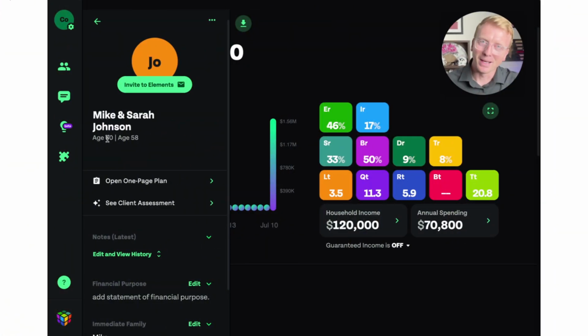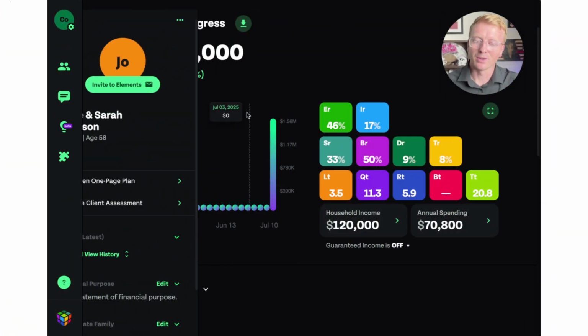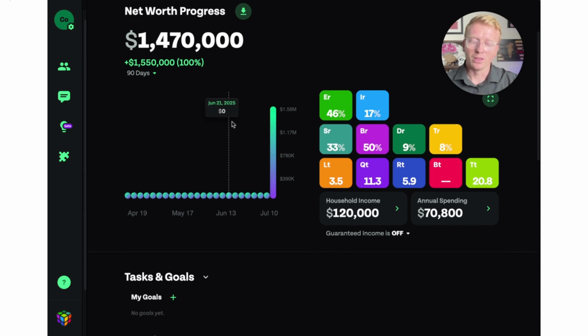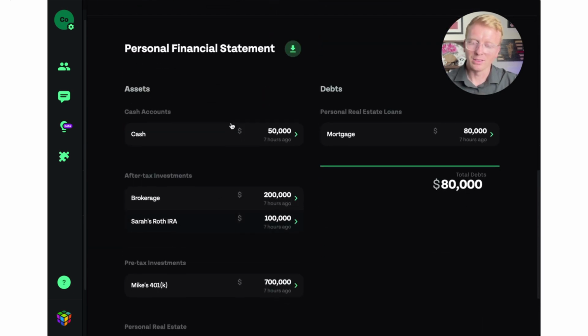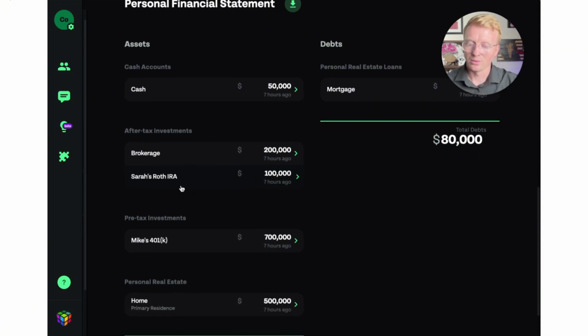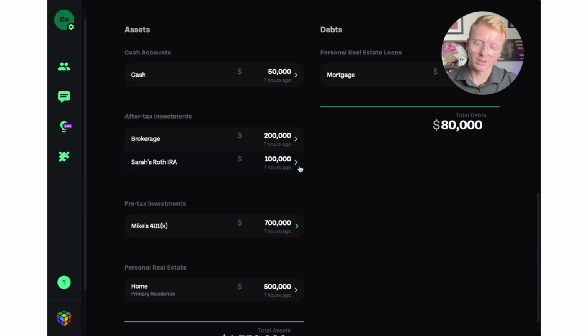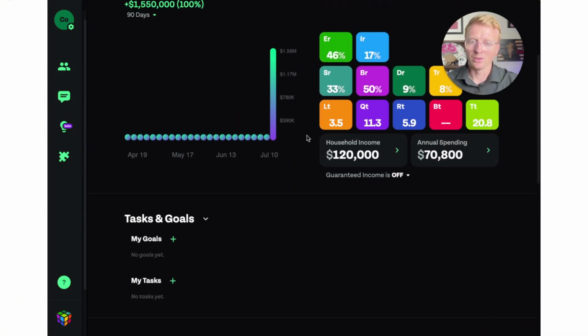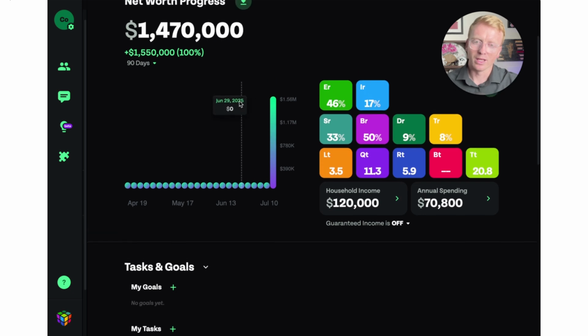So we're actually looking at Mike and Sarah, Mike age 60 and Sarah age 58. Now, to help you understand how to optimize your portfolio for long-term efficiency, I felt like it would be helpful to look at a case study. So if we look at their personal financial statement, you can see they have cash on hand, a brokerage account, a Roth IRA, and then a pre-tax 401k. So about $1 million of investable assets, no pension. They do have a home and a mortgage tied to that property. And that's how we get to their net worth, which is just under $1.5 million.